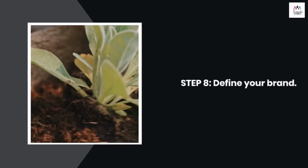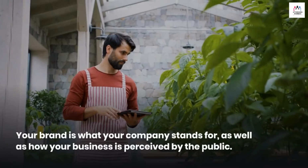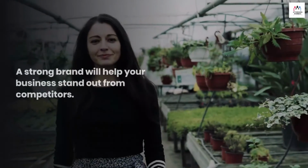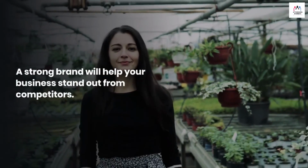Step 8. Define your brand. Your brand is what your company stands for, as well as how your business is perceived by the public. A strong brand will help your business stand out from competitors.